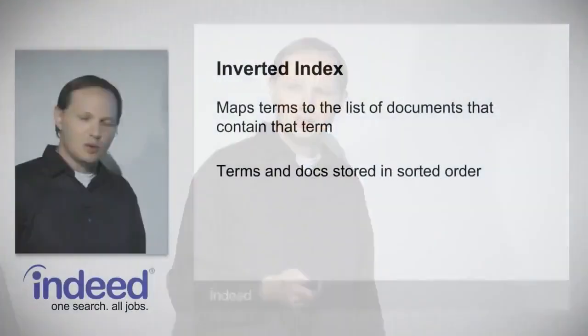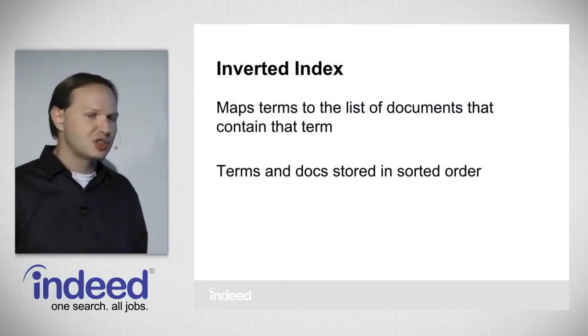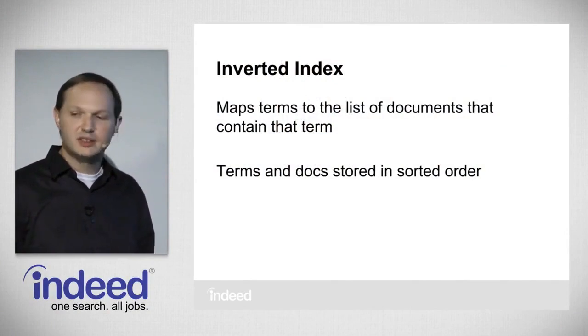So an inverted index is much like the index on the back of a book. It maps words or terms or concepts to which pages in that book contain that word or term or concept. And then those terms are stored in sorted order, so you can quickly find the term you're interested in. The pages are usually stored in sorted order. You can get an idea of where in the book that page is. We love inverted indexes here. These are actually the core data structure that makes search engines possible. And all of search engine algorithms rely on this data structure.